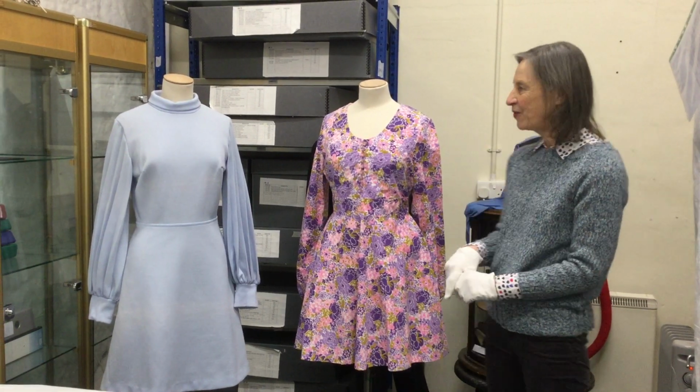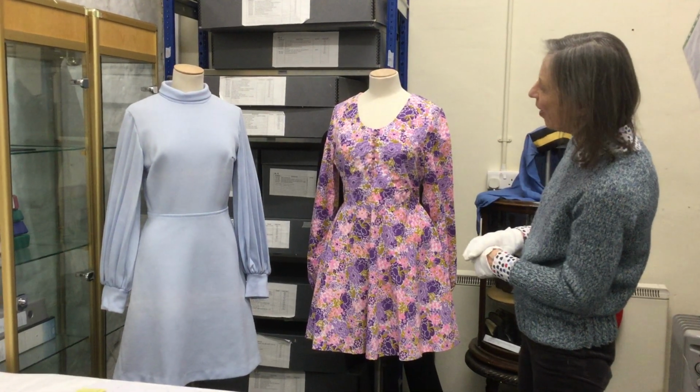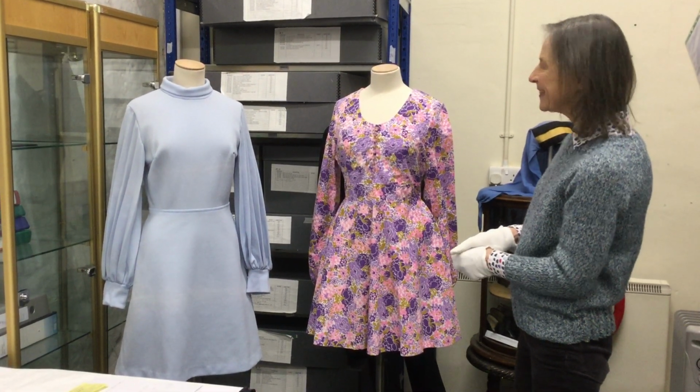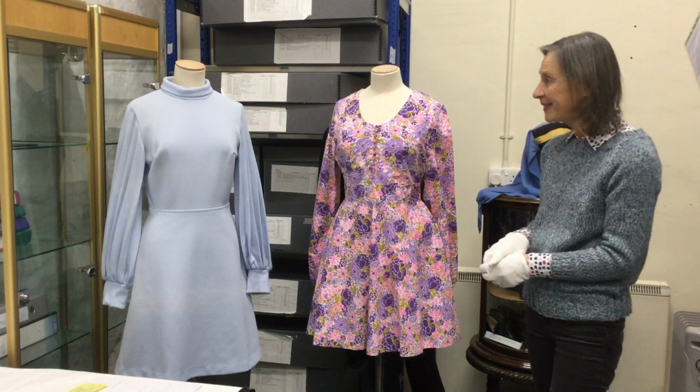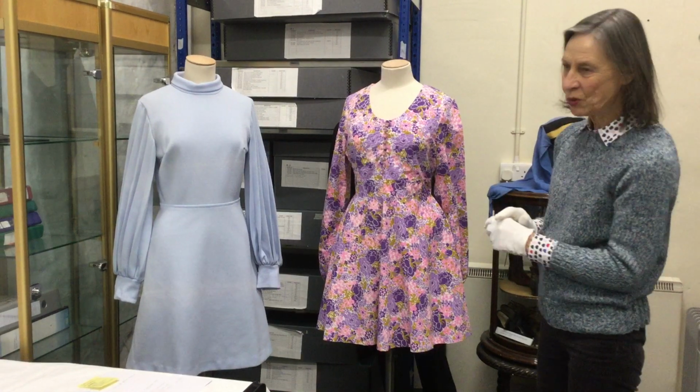Now today I have two very different dresses from the one I showed you last week. So today we have two dresses that have come from the late 60s, possibly early 70s, made from two different fabrics but have quite interesting stories.